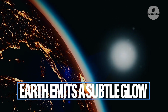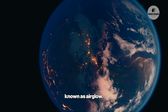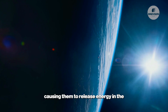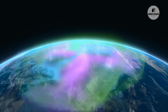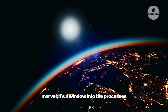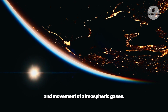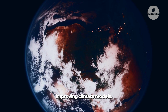Earth emits a subtle glow. Earth doesn't just reflect sunlight, it also emits its own faint glow, known as airglow. This phenomenon occurs when ultraviolet radiation from the sun interacts with the molecules in our atmosphere, causing them to release energy in the form of light. From space, this creates a dim, colorful band of light encircling the planet, often visible in shades of green, yellow, and red. Airglow is more than just a visual marvel, it's a window into the processes occurring high above Earth's surface. By studying airglow, scientists can learn about the density, composition, and movement of atmospheric gases. This information is vital for understanding weather patterns and improving climate models.